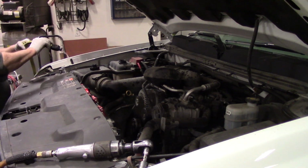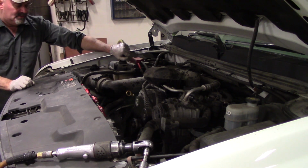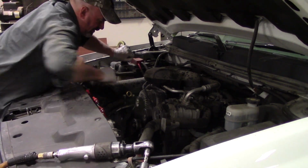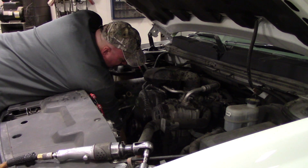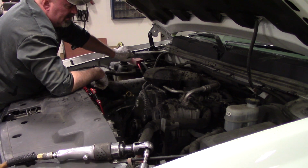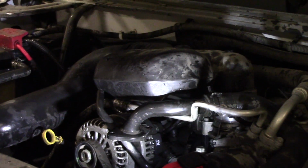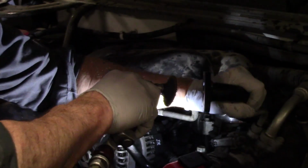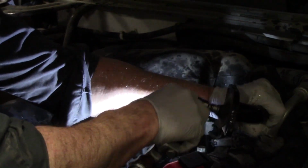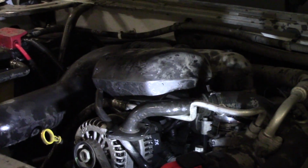Now I've got most of the coolant out of it and just gonna flush it out as best I can. Okay, we want to make sure both surfaces, including the thermostat outlet, are clean before we reinstall the thermostat.